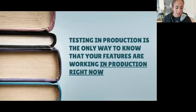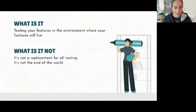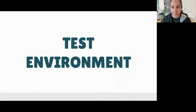Testing in production is the only way to know that your features are working right now in production. So what do I mean when I say testing in production? I mean testing your features in the environment where your features will live, right? It's not a replacement for all of your testing, which we'll talk about later, and it's also not the end of the world. I know there's a raise hand option on the bottom of your screen. You should be able to raise your hand.